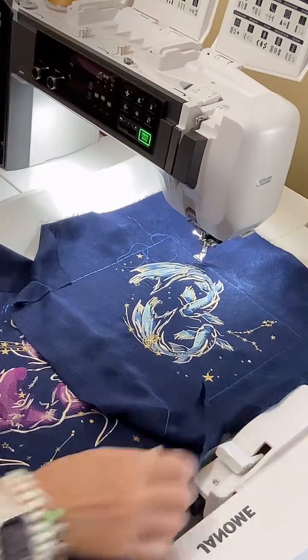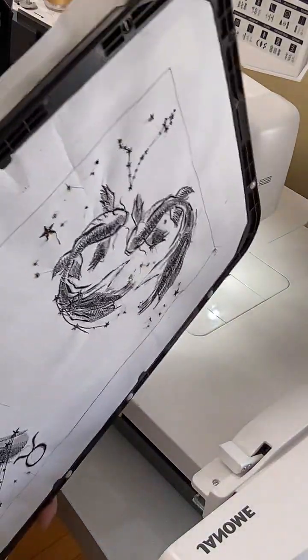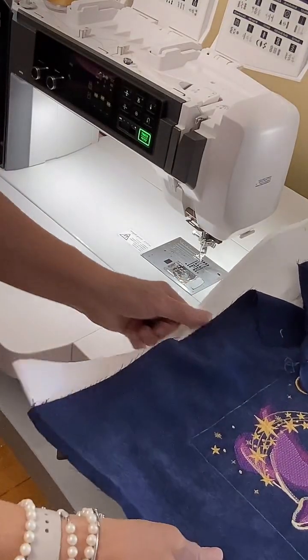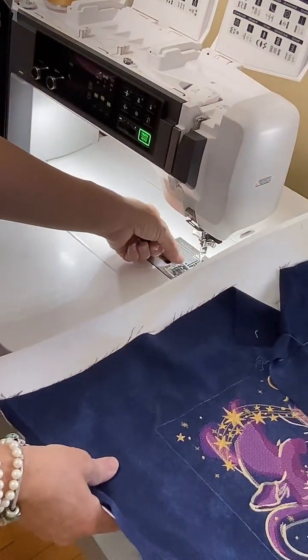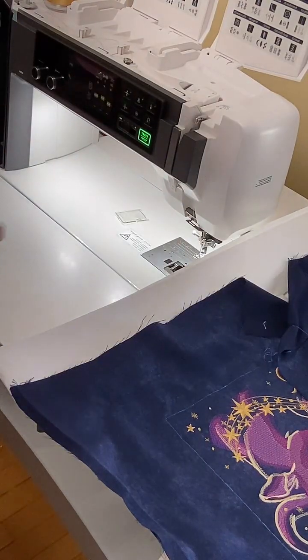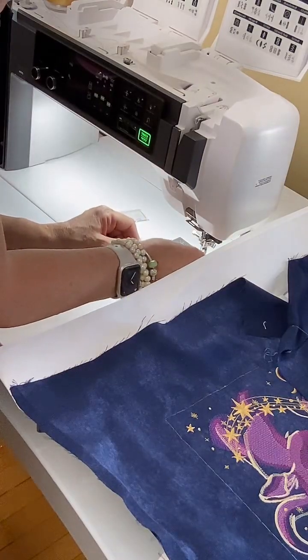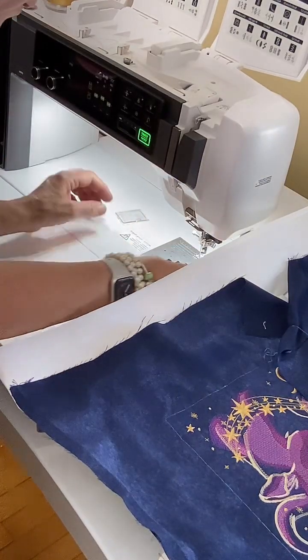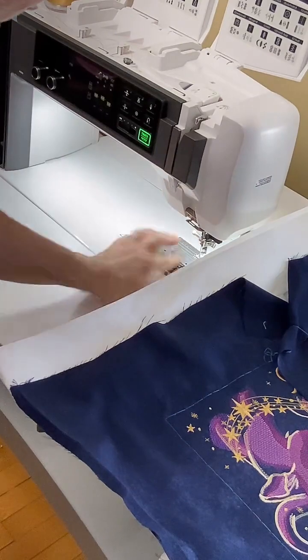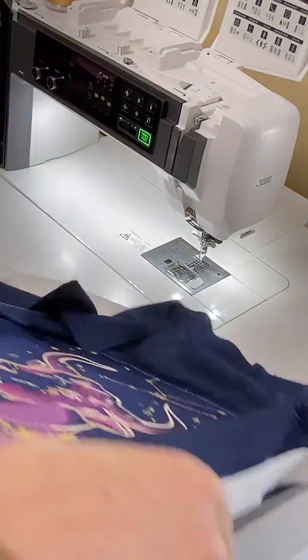Okay, take this tray out. And this is a really, really giant tray. This is the back. And I can give you a close-up look at what this looks like up close. Okay, so bobbin changed. All right, so this is what Taurus looks like.